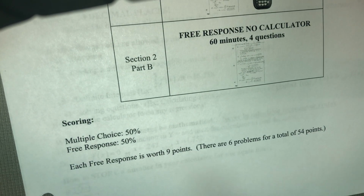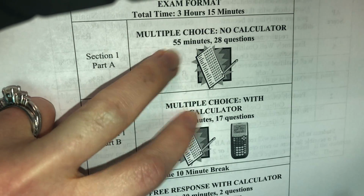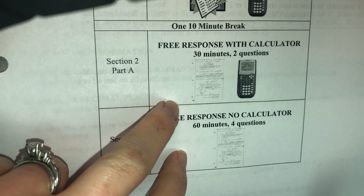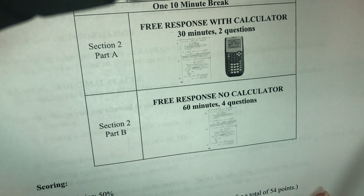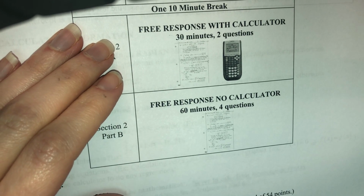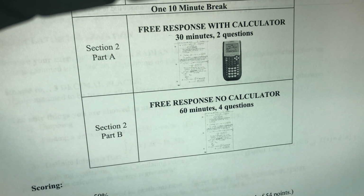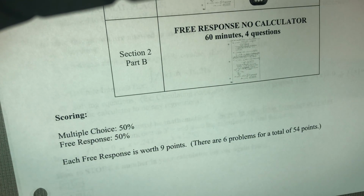Now, the way that they score it is it's 50% for the multiple choice and 50% for the free response. So even though there's a whole lot more questions on the multiple choice than there are on the free response, they're weighted equally. So you're going to be feeling a little bit more tired by the time you get to the free response, but you don't want to drop off. You maybe want to bring yourself something with some sugar in it to eat during this last part, so that you've got something to give your brain a little bit of a boost, because you're going to be getting a little bit of fatigue setting in, and that free response section is still worth half the points.